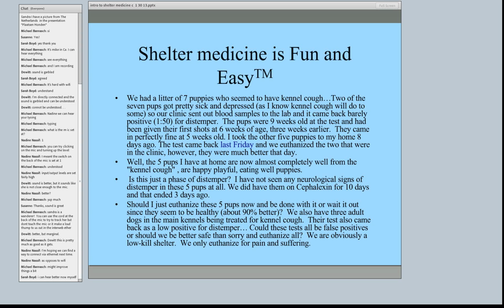We had a litter of 7 puppies who seemed to have kennel cough. 2 of the 7 puppies got pretty sick and depressed, as I know kennel cough will do to some. So our clinic sent out blood samples to the lab, and it came back fairly positive for distemper. The pups were 9 weeks old at the test and had been given their first shots at 6 weeks of age, 3 weeks earlier. Is that important?